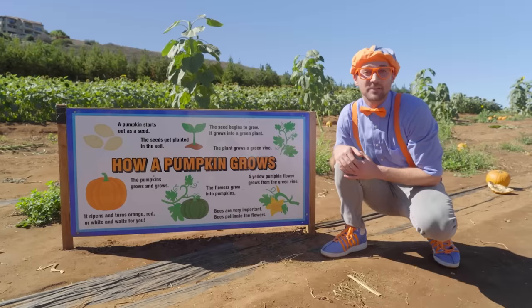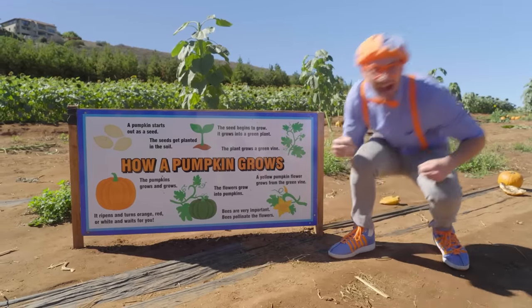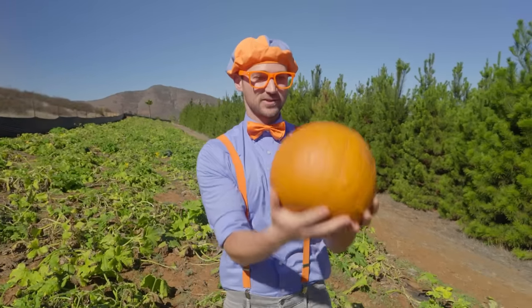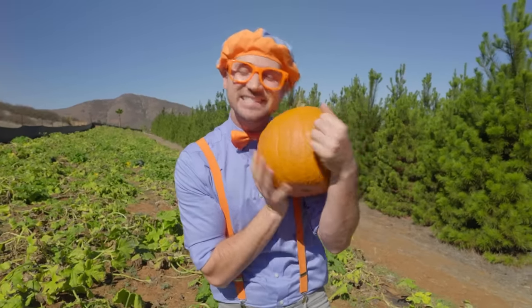Wow! That's how a pumpkin grows from a seed to a big orange pumpkin. Yeah! Whoa! Check it out! We got an awesome pumpkin! Wow, it's so circular. This is gonna be such a great pumpkin for us.